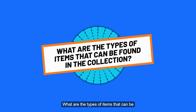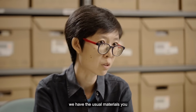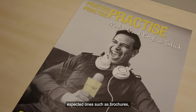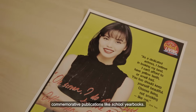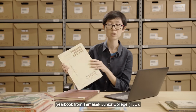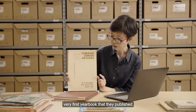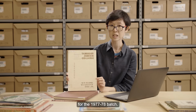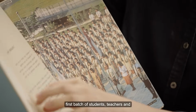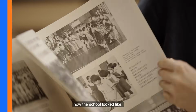What are the types of items that can be found in the collection? In terms of the publication types that we collect, we have the usual materials you expect like books, newspapers and magazines, but also perhaps less commonly expected ones such as brochures, leaflets, posters, catalogues, commemorative publications like school yearbooks. So an example that I have here is the yearbook from Temasek Junior College. So TJC is actually one of the earliest JCs founded in Singapore, and this is the very first yearbook that they published for the 1977 to 78 batch. And inside the yearbook, you can see the very first batch of students, teachers, and some of the pictures of the early days of how the school looked like.